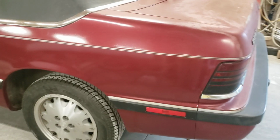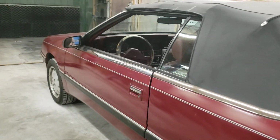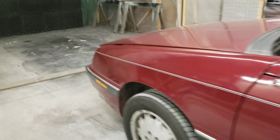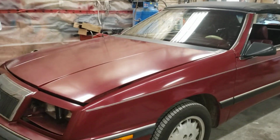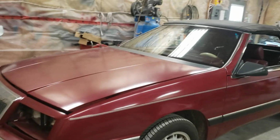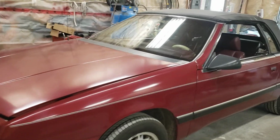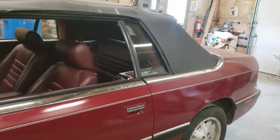'89 LeBaron. Wow. This was like a top of the line expensive car. Hard to believe. The more I look at it, I can't figure out if mentally I realize this wasn't the best thing on the market at the time. But when I start thinking about how they build stuff today, this thing all of a sudden doesn't look so bad.